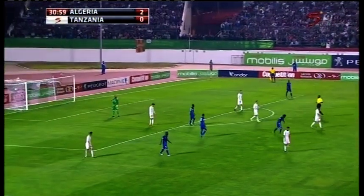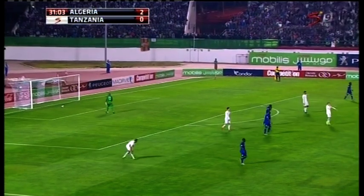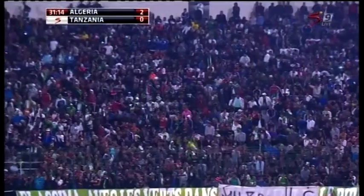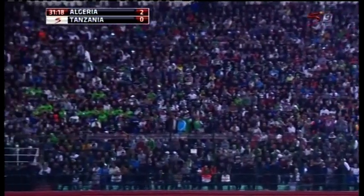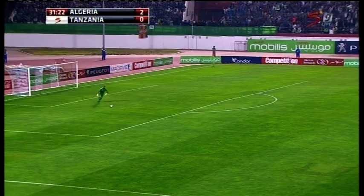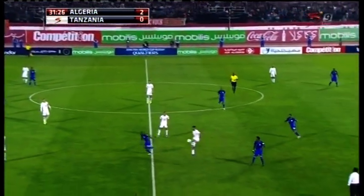He has. You get that impression that if Tanzania gets their rhythm right and use the pace they have up front, they're able to unlock the Algerian defense. They've got their weaknesses. Yes, they have scored 2 goals, but I think they're very suspect at the back. They just need someone with pace and skill to unsettle them.